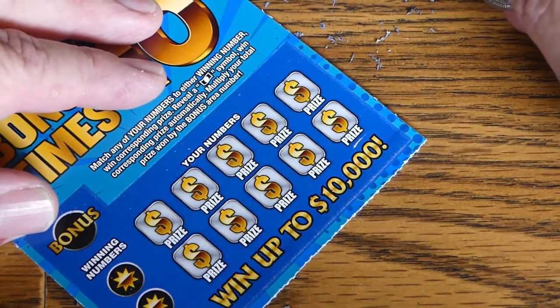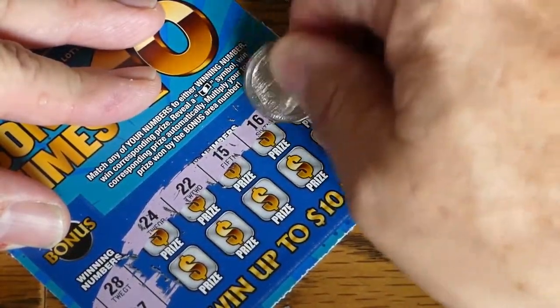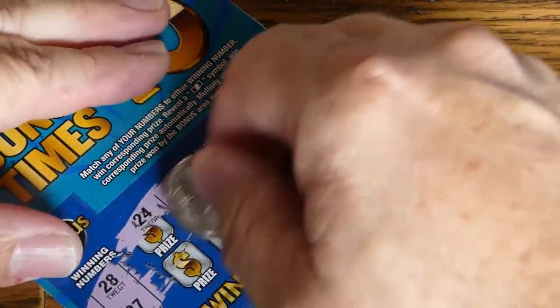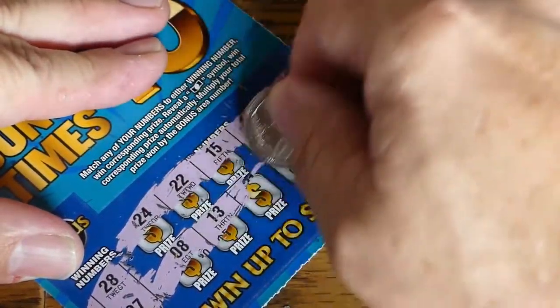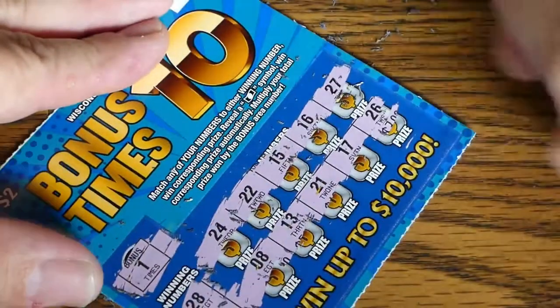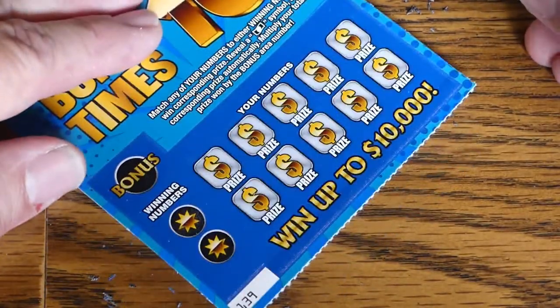All right, ticket number 138. The winning numbers are 28 and number 7. Okay, let's see. 24, 22, 15, 16, and 27. Where was that 27 on that one ticket? Number 8, 13, 21, 17, and 26. The bonus is 1 times the amount. 4 tickets, not winning.